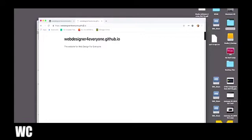And look, I actually have a website that's live to everyone. I didn't have to pay for anything. I didn't have to sign up for anything. And GitHub Pages is generally accepted by everyone as a fairly secure place to put your code. Now, I haven't put any real code yet, and I'm going to cover that in a separate video because I want to keep the two ideas separate.